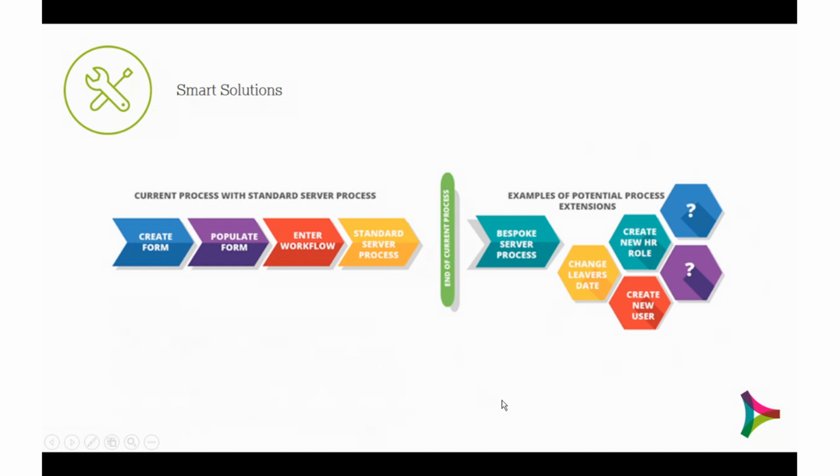Okay, so where we sit is on the bespoke server processes. So you create the form, you populate the form, it goes on the workflow, then you have an IntelliAgent picking the information from the workflow. And then we create bespoke server processes. So right now the form extension pack already has two, which is the leavers date, when someone populates a form saying that someone's going to leave, and then after that being fully approved, we can use that information to change the date on the resource master file. So it's the leaver date.